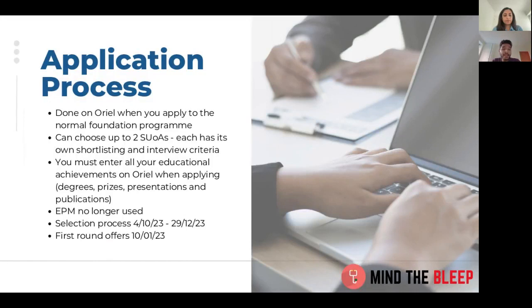This year, the EPM is not being used. It used to be used to a varying degree in the past, but because it's been taken out of the normal foundation program, it's also now been taken out of the SFP application scoring. That means there are no EPM cutoffs, and it doesn't count in terms of your ranking.